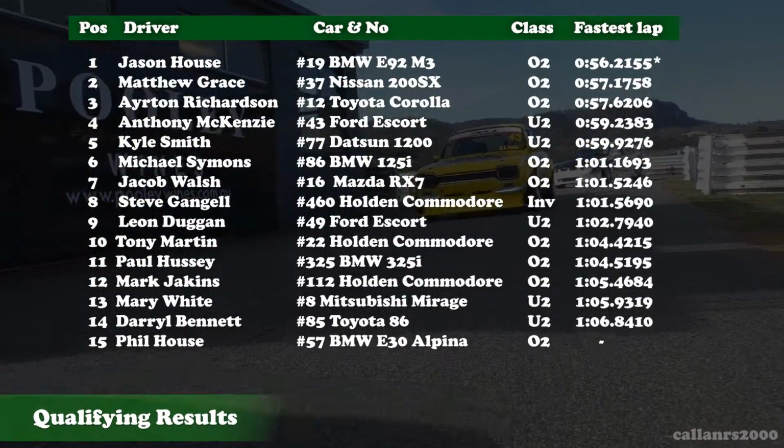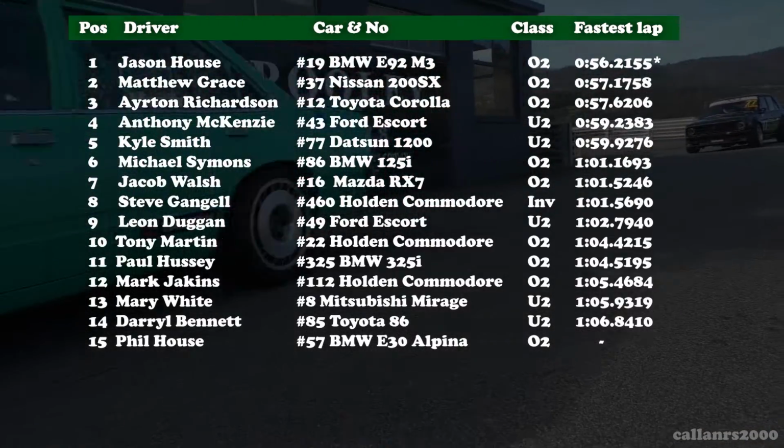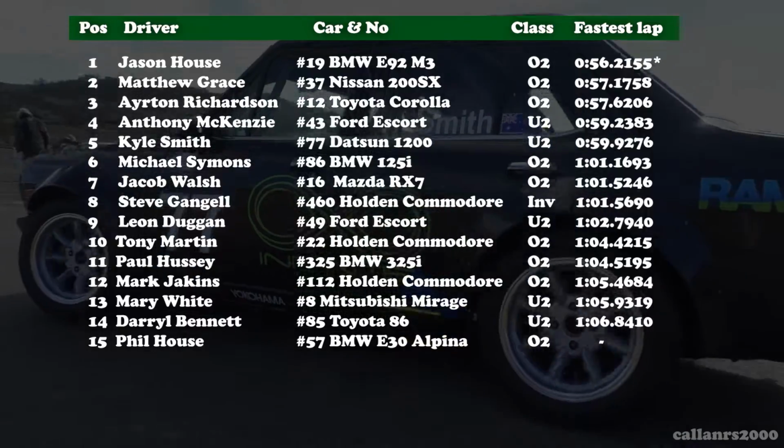Phil House made it to the start of race 1, but was penalised 5 seconds for jumping the start, while Jacob Walsh threw away his great qualifying result on the first lap with cold rear tyres.